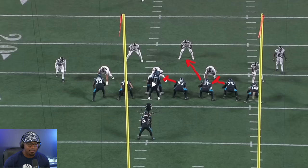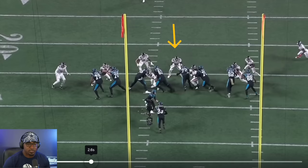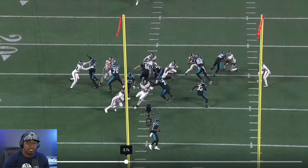So we'll run this play. As you can see, number 72, he trips and he targets his knees. Rashaan Evans, he gets in position and he kind of dodges it. But next thing you know, he lifts up and he closes in on the ball.